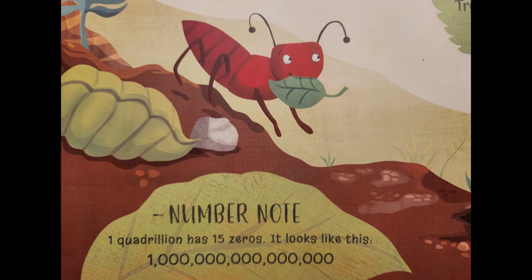Let me count. Look at that. 1 quadrillion has 15 zeros. Let me see. 1, 2, 3, 4, 5, 6, 7, 8, 9, 10, 11, 12, 13, 14, 15.